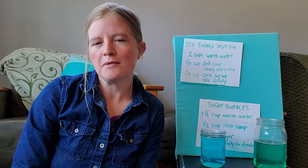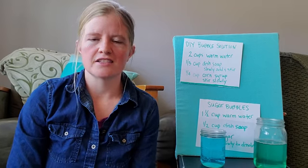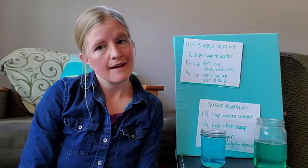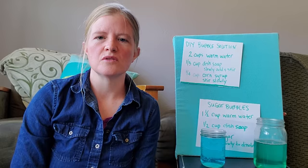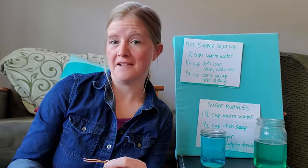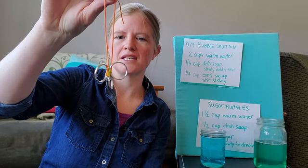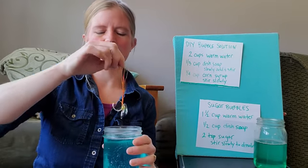So as far as bubble wands go, I was scrounging around in my craft closet hoping to find some pipe cleaners because they make great bubble wands and you can fashion them in multiple different shapes. But I did not have any pipe cleaners and I didn't have any wire. Wire is another good one. But you could use a straw, you could use craft wire. I was able to scrounge up some string and some round keychains, and I kind of put them together with a twisty tie, and it actually makes a pretty fun bubble wand.